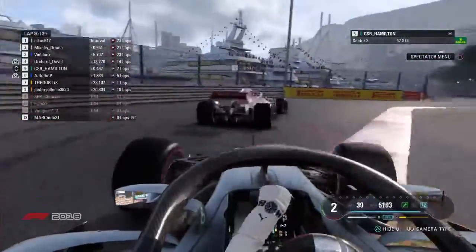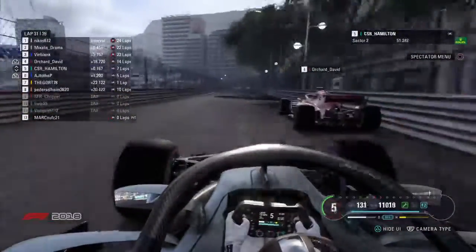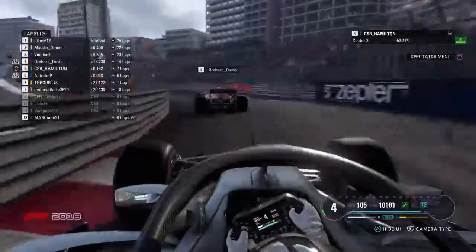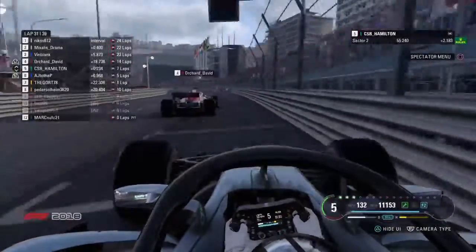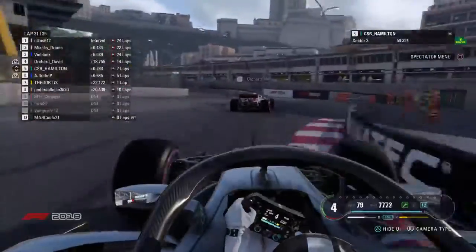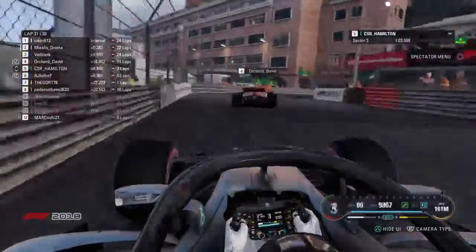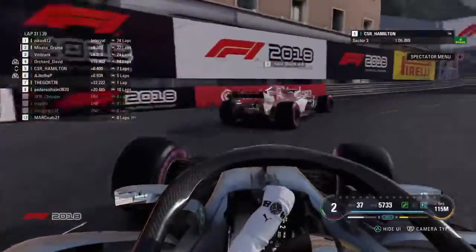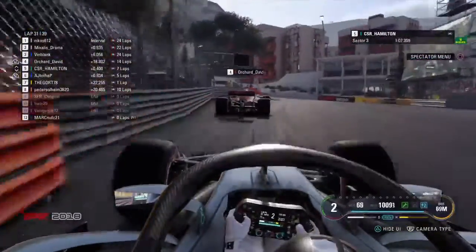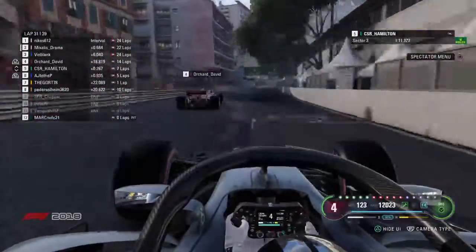Oh, look at that big mistake from David though, as David's trying to defend from Hamilton. This is the point where earlier in the race there was a little bit of a brake check. It might not have been, but you see Hamilton very cautious in the brakes there. Huge lock up there from Hamilton though. Let's see if it works.